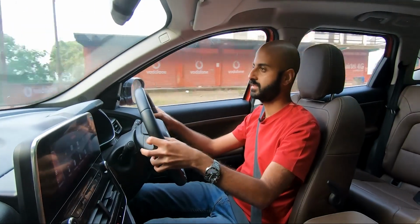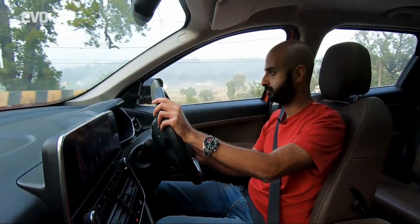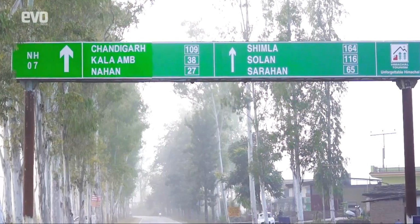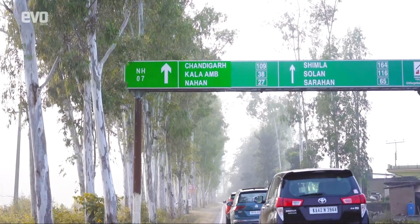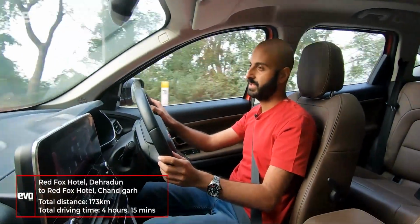Chandigarh is still in the plains. Tomorrow will be our first serious ascent into Shimla first and then Narkanda. So yeah, let's get to Chandigarh. I believe there's a nice comfy Red Fox room waiting for us and we'll take it from there.